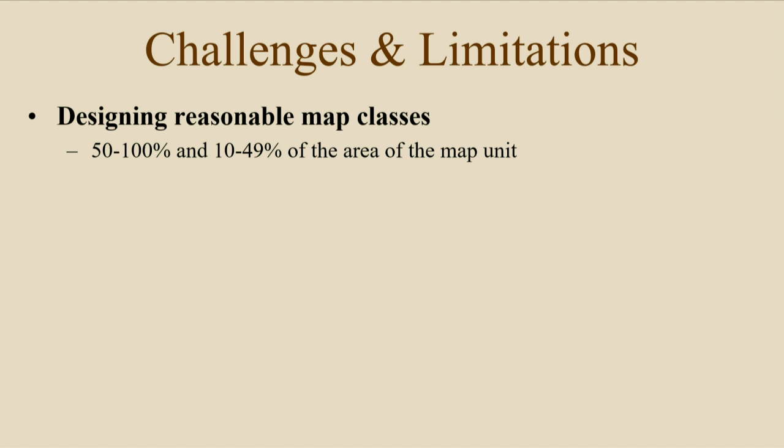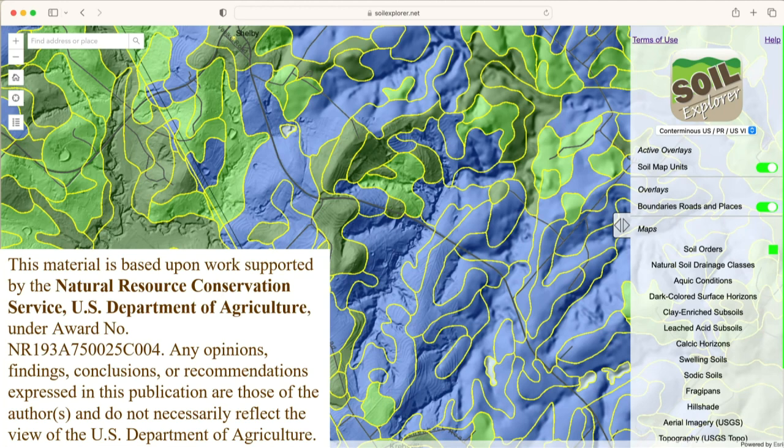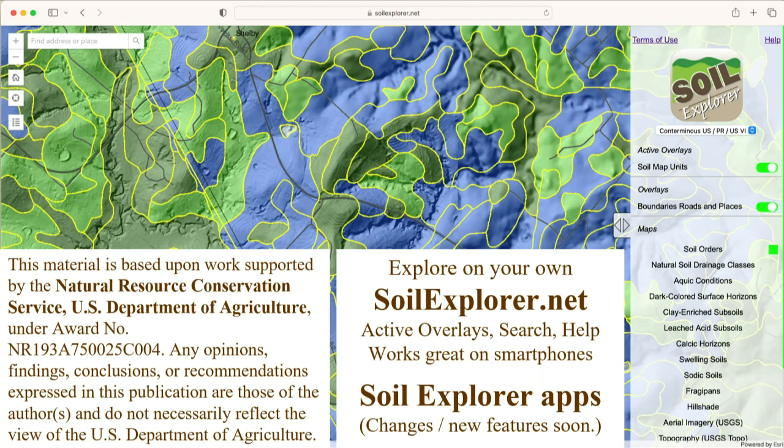Initially I spent quite a bit of time just settling on these map unit areas, but these classes work pretty well. You can take a look at all of the results of this on Soil Explorer, and I'll have to acknowledge funding by NRCS for this. I invite you to go to soilexplorer.net and check these out for yourself. If you find any things that are wrong, let me know.